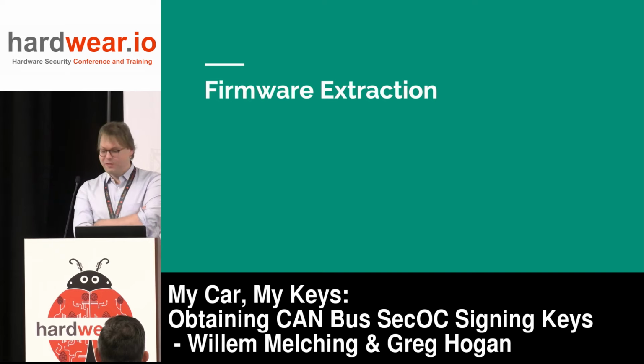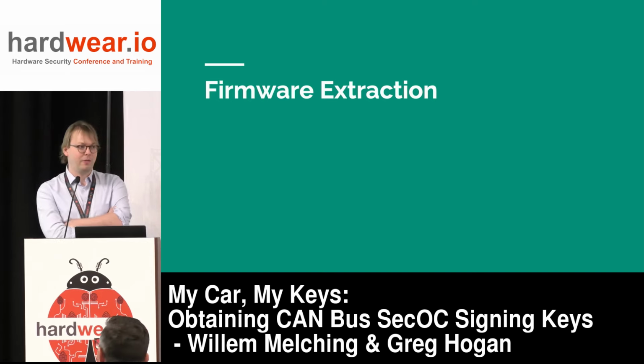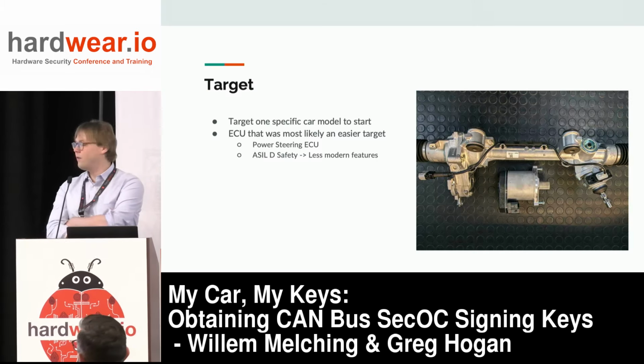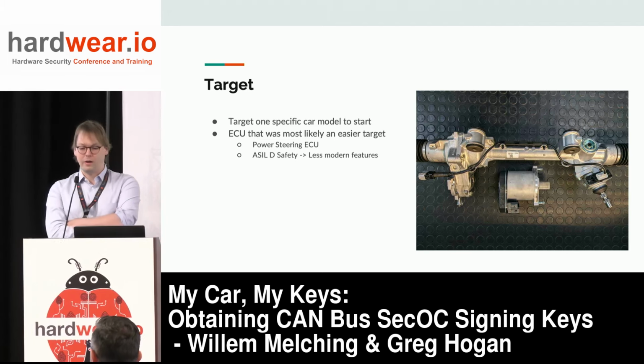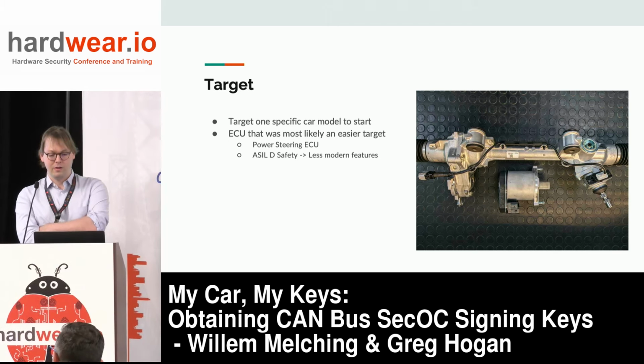Cool. So now that we have all the theory out of the way and everyone knows what we're dealing with, we'll start on our actual attack. So this is the specific target we chose. In our research, we decided to just tackle one car model first, and then later see if we could branch out to other cars.